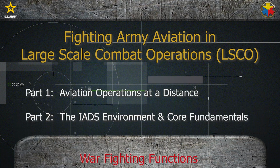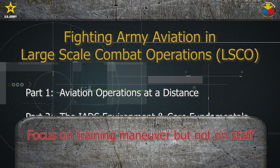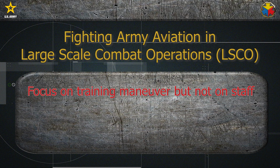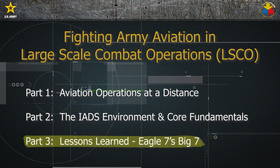In the second part, I'm going to talk about the IADS environment. How are we doing and what makes us so successful? But I'm also going to talk about leg day. When we focus on training our maneuver, but we don't focus on training the staff, what are the impacts and how do we get after that? On the third iteration, I'm going to share with you 7 of the most impactful lessons that I've learned while I was at the National Training Center that you can take with you and put in your hip pocket and apply right away in your units.